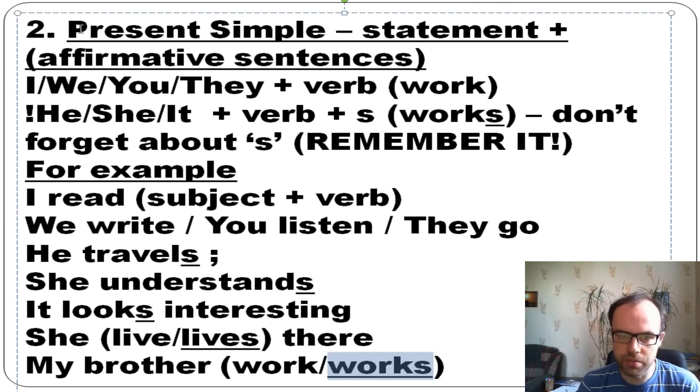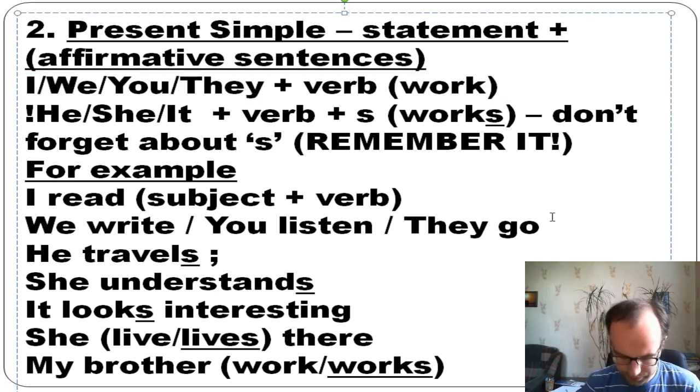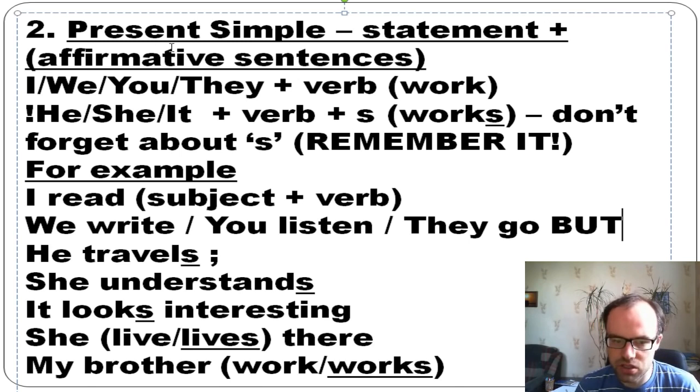Okay, so present simple, statement or affirmative sentences. So we say I, we, you, they plus verb. For example, I work, you work, they work. He, she, it plus verb plus S. He works, she works, it works. Don't forget about S. Remember it. For example, I read, subject plus verb. We write, you listen, they go, but he travels, she understands, it looks interesting, she lives there, my brother works.